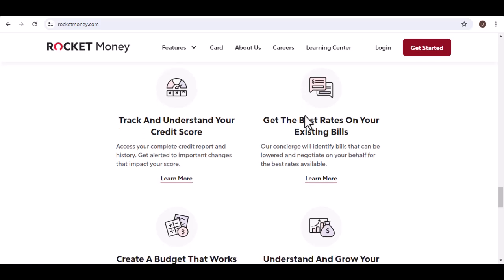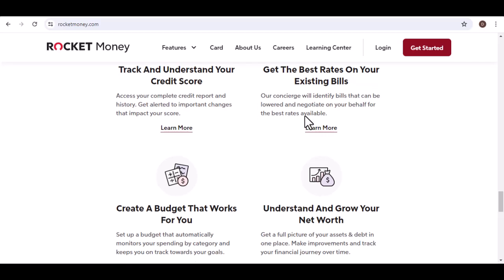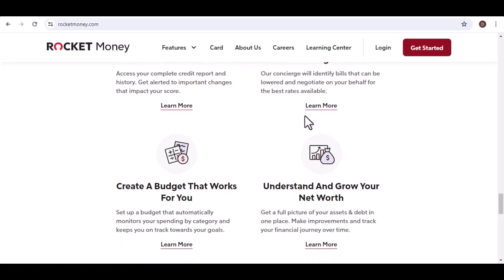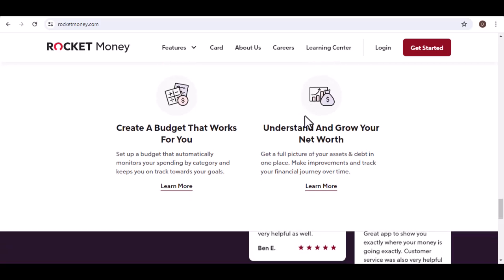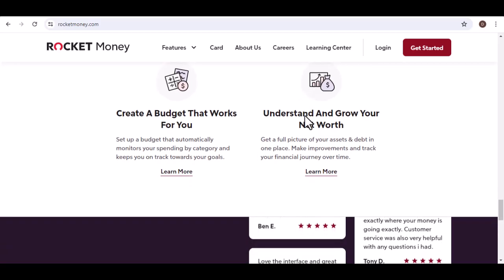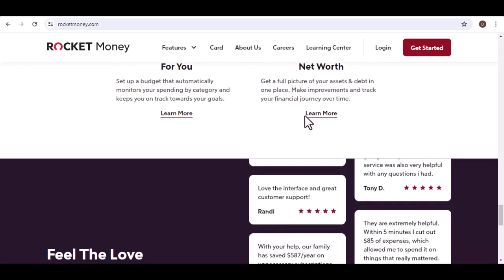Is Rocket Money worth it? Cost. Rocket Money offers a free version and a premium version. The free version provides basic features, while the premium version offers additional features like identity theft protection and unlimited bill negotiation.